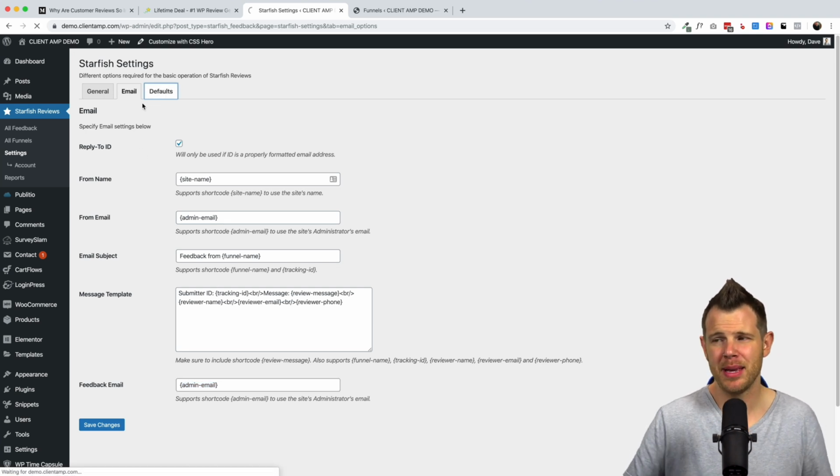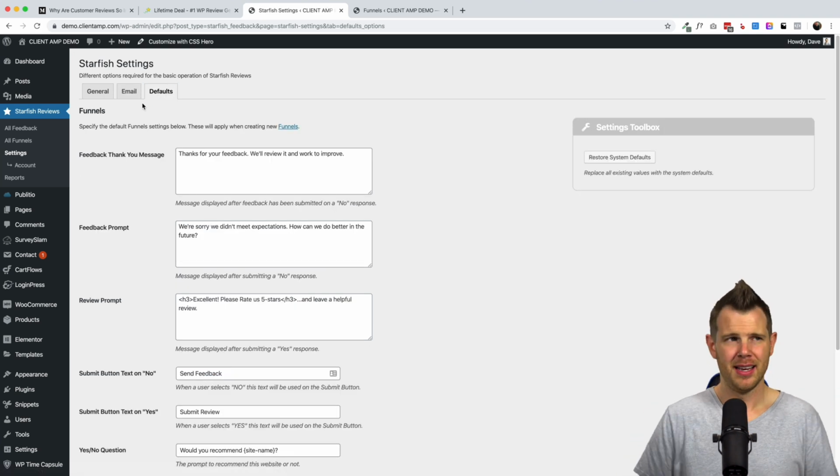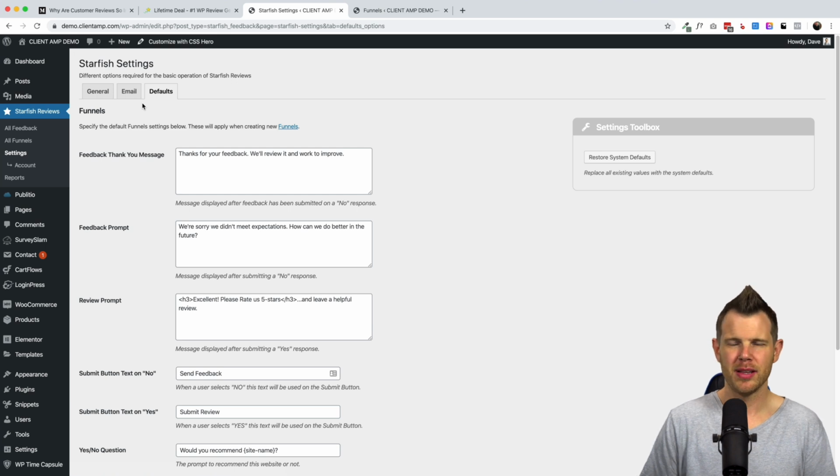The last tab is called defaults, which I think could probably be improved upon. This is where the default copy is stored, or the default text. I'm not sure exactly what to call it, but what they mean here is that preset text that we're reading.